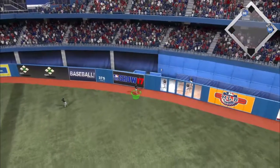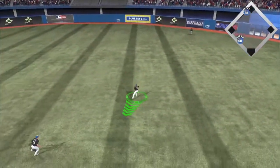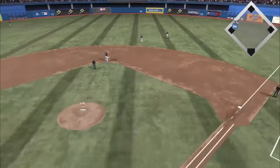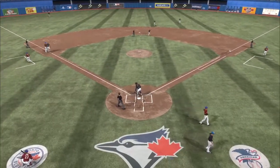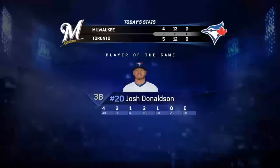Lifted in the air to right field. And he might have done it. Can they score that runner from first? Machado heads for the plate. And they're going to walk off here with a 5-4 win. So the lineup really helped carry them to victory here in this one, and this man was a big reason why.